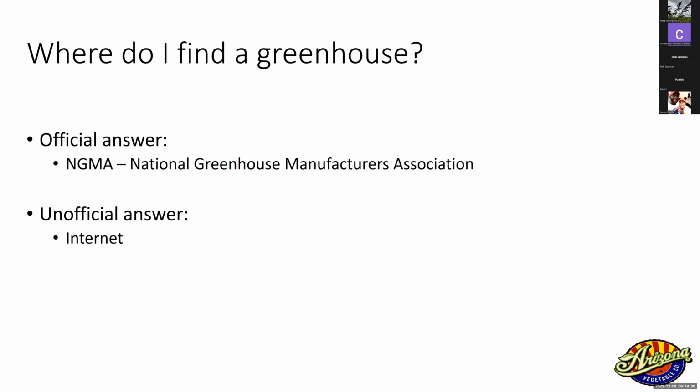Where do I find a greenhouse, Miles? Well, my official University of Arizona answer is go to the NGMA, which is the National Greenhouse Manufacturers Association. So that's the list of all the greenhouse manufacturers within America that are all reputable manufacturers that make high quality greenhouses. You will find other manufacturers out there, but this would be the first place I would go. Absent of that, the unofficial answer is you go on the internet and there's places like Greenhouse Megastore and other websites, Farm Tech, Agritech, and they all sell greenhouse type kits. And you can of course call the manufacturer directly and try to buy from them.